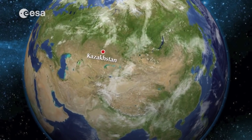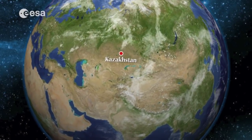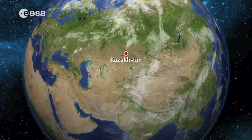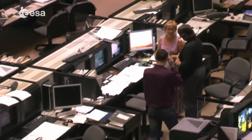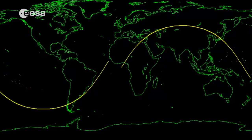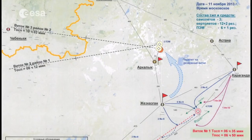The normal landing site for the Soyuz is Kazakhstan. A group of ground-based experts prepare meticulously for this operation. They take into account the current orbit of the station and then select the most appropriate landing site on the ground.